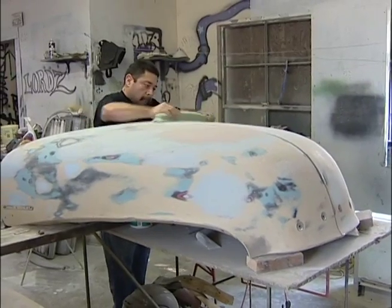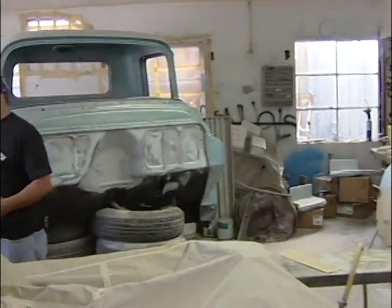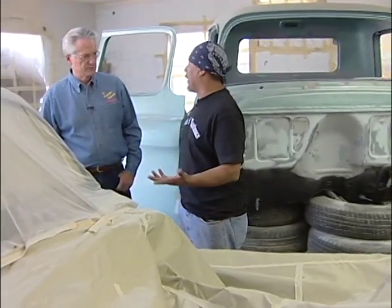I know you're prepping it for paint, but is there a special technique at the Lordz of Kustomz that you do here with your paint that other people don't do, or what do you specialize in when it comes to paint? I can't really say I do anything different than everybody else because I'm not sure what everybody else does.